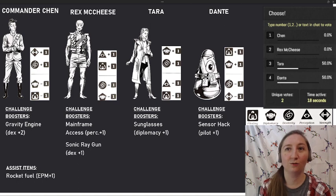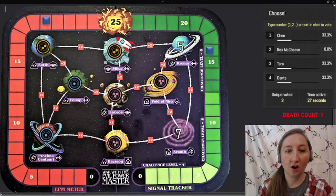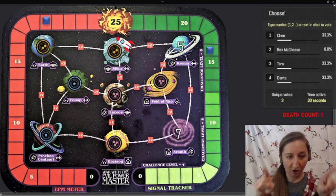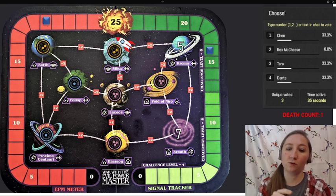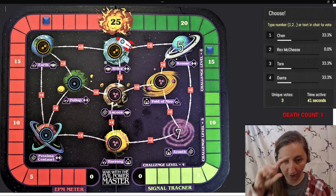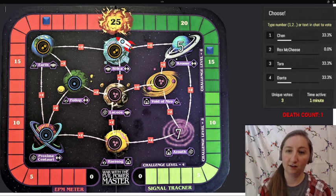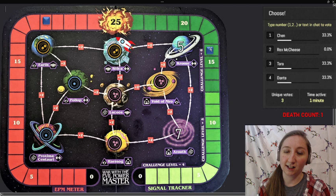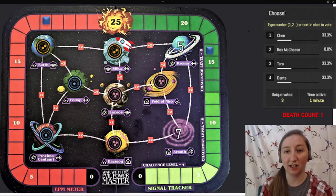We need to roll a d6, and we have to roll a 6 to win the challenge. Let me show you why. On our game board, we have 2 meters going from the bottom up. The green one is our signal tracker of us trying to find the evil Power Master. There's 3 different levels. On the bottom is 4, challenge level, then 5, then 6. Our little blue icon is in the 6 range, which means anytime we come across a challenge, we're going to roll a d6, and to win the challenge, it has to be a 6.